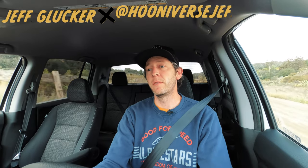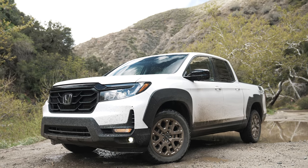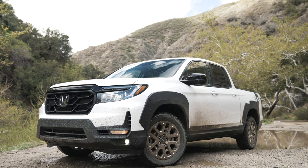Welcome to the 2021 Honda Ridgeline. Honda wants you to think this is more of a truck than some of you thought it was prior. So they've made it look truckier, and it works. I actually like the styling tweaks and revisions made to this thing.